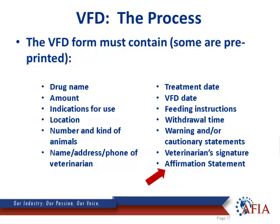It's not manufactured. The feed company can make as many tons of a VFD medicated feed as they want to make, put it on the floor. It just can't be sold to anybody without a VFD order. Now, it'd be kind of stupid to make a bunch of feed without a VFD order unless it's something you've got a history on.